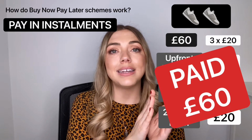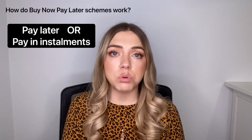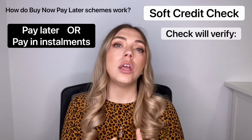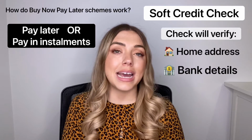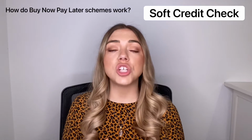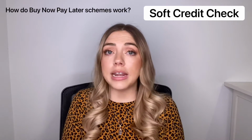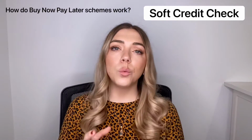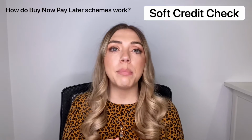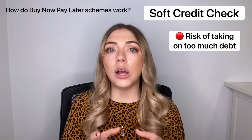At the checkout, when you're offered these options, the buy now, pay later providers will do a soft credit check where they will verify your home address, your bank details, and your date of birth before you're allowed to proceed. A soft credit check will not affect your credit score because it is not visible to other lenders, it's only visible to you. With this option, the risk to you is taking on more debt than you can afford to pay back, because a soft credit check does not look at your affordability.